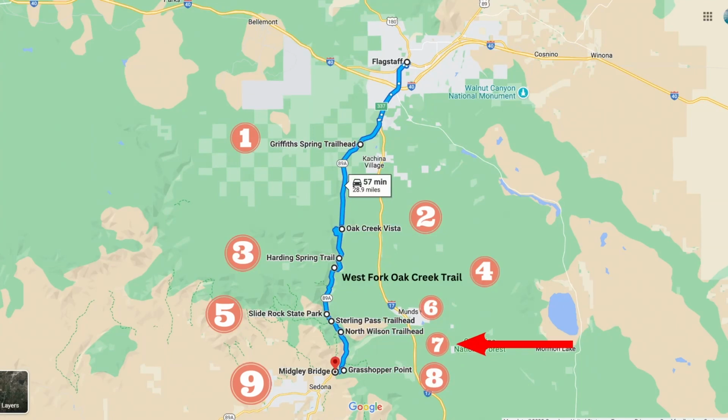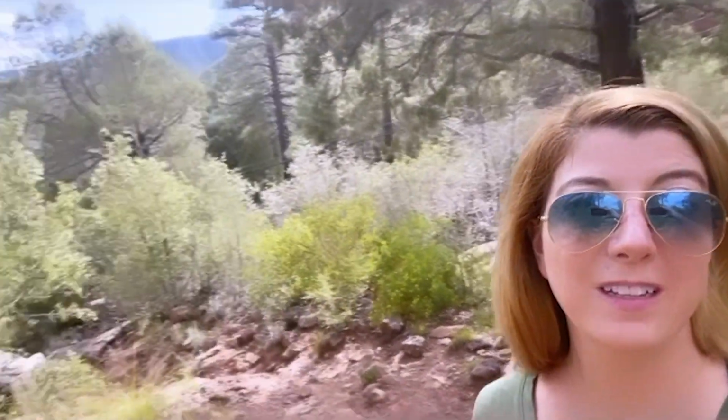Stop number 7 is the North Wilson Trail. All right, we made it to stop number 7. We're at the North Wilson Trail. This trail starts off with a bit of an incline, not as inclined as some of the other hikes that we've done on this road trip, but within 5 minutes, you get really great views. Check this out.